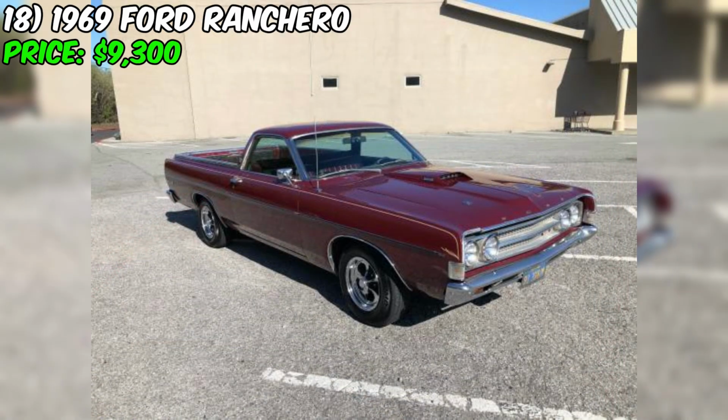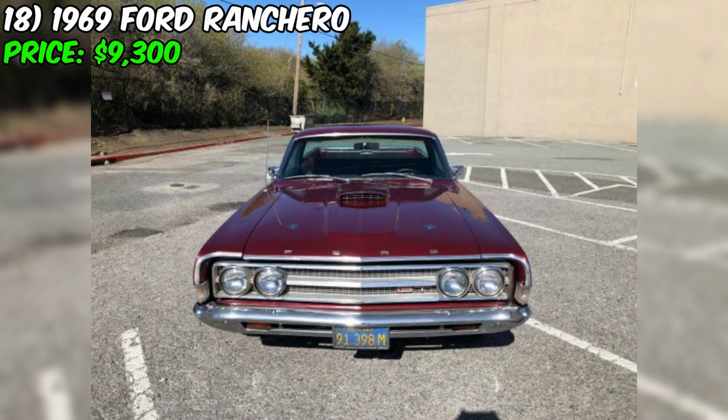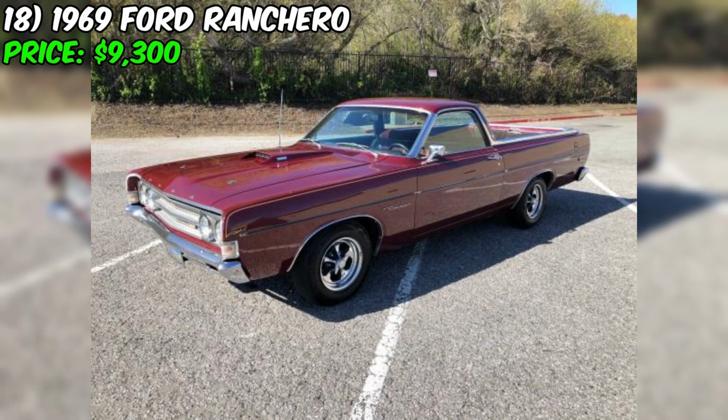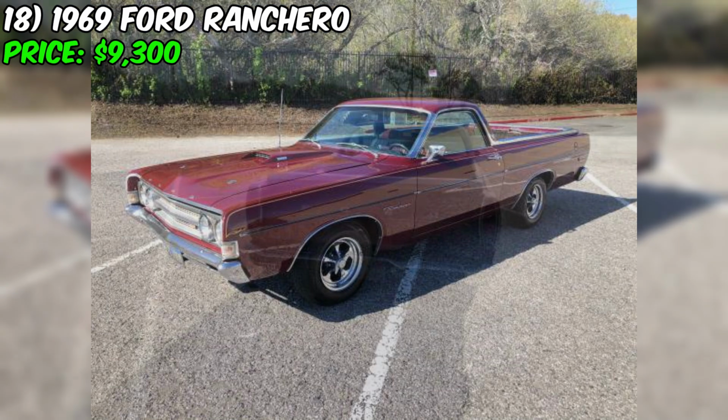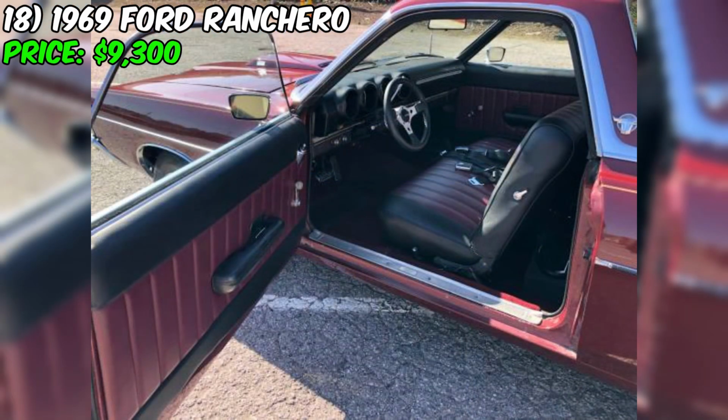The seller also mentions that it's got power steering and power brakes, which is a nice touch for a vehicle of this age. Now, let's talk about the overall condition of this Ranchero. The seller describes it as good, but they do note that it's had some previous rust repair. That's not necessarily a deal breaker, but it's definitely something to keep in mind if you're looking for a completely original or pristine example. The odometer shows 133,000 miles, which is pretty typical for a car of this age. It's not crazy high mileage, but it's also not exceptionally low.